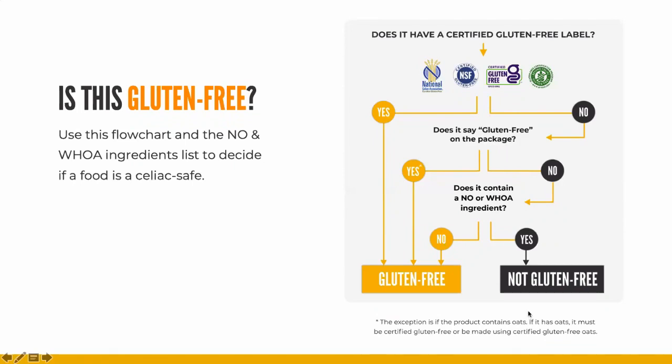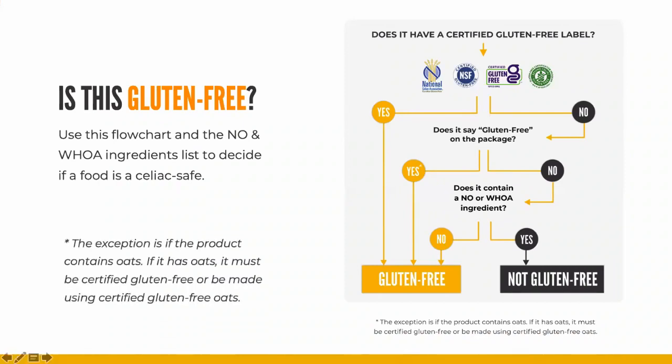With a WOA ingredient, you could look further. You could look on the company website or at the manufacturer. But if you're just standing in the aisle at the grocery store and you're not sure, then you would want it to say gluten-free if it has a no or a WOA ingredient. If it had a no ingredient, it would never say gluten-free. But if it had a WOA, it could say gluten-free. Again, the exception is oats, and I will link in the emails the whole spiel about oats. But the gist of it is oats should either be certified gluten-free or made with certified gluten-free oats.